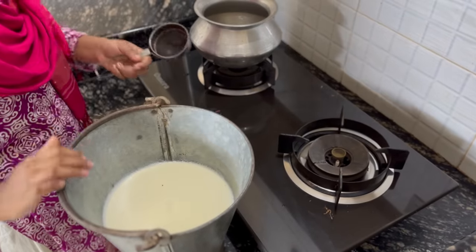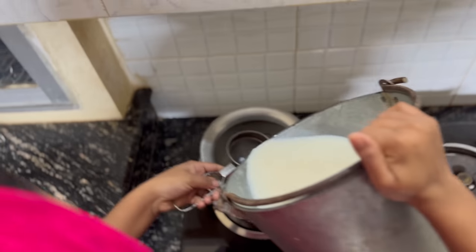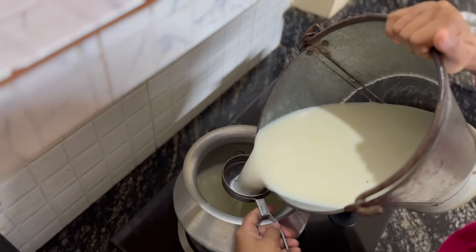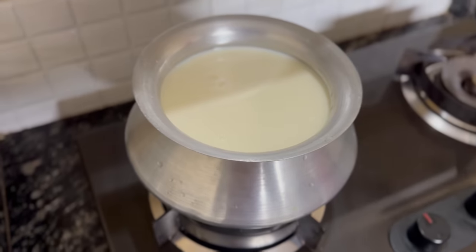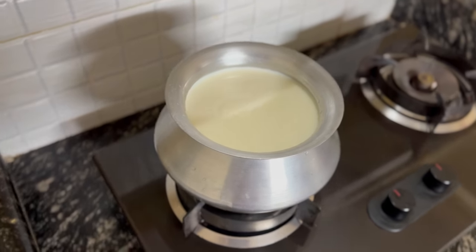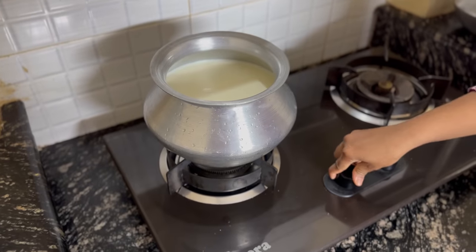So every morning, same process. So fresh milk, just boil it down and then we can use it for our daily cooking and eating. So this is about 3 liters of milk every day, enough for the little baby and enough for the household. Bismillah.